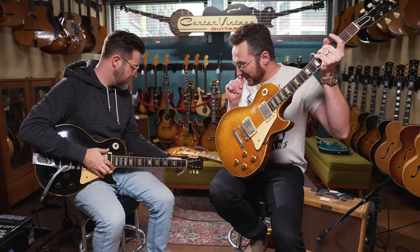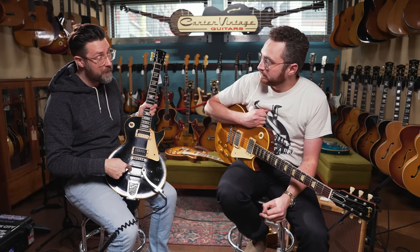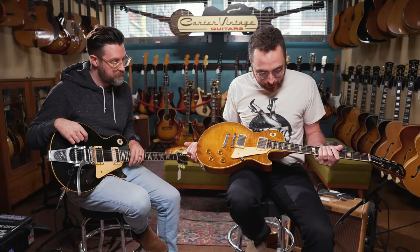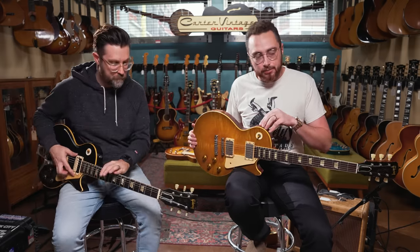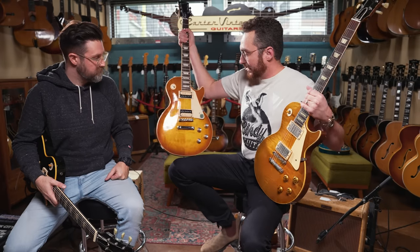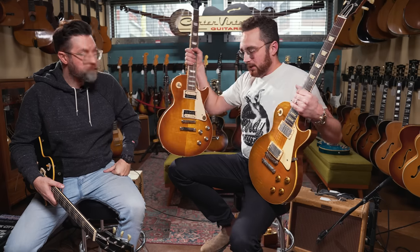And what is this? So this is a 59 factory black with factory Bigsby, and there's no tailpiece. So it came from the factory with the Bigsby. It's an interesting opportunity that we have today to not just play and put our hands on the holy grail of solid body electric guitars, but compare it to not just the modern custom shop stuff, but this brand new classic. This one is 2150. So, $2,000-ish.